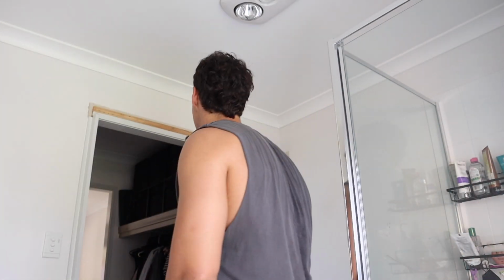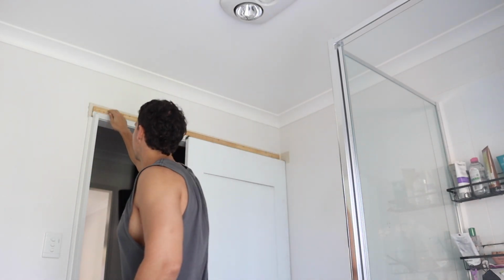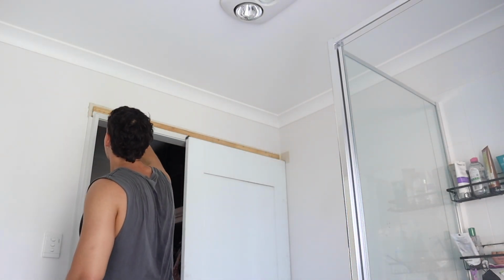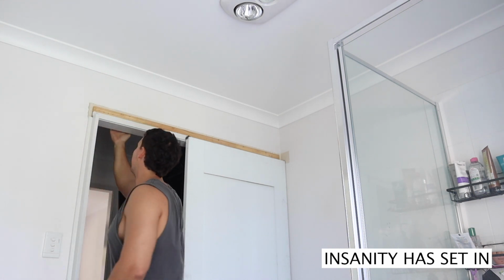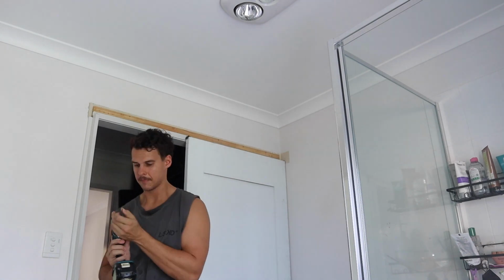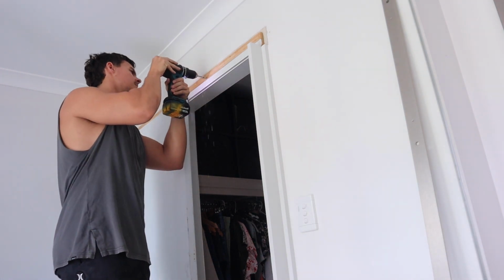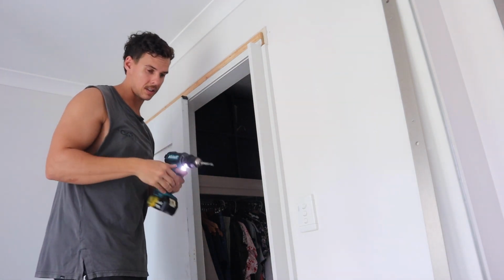This is harder than I thought it was going to be. I think I've got to extend this, I've got to extend that. So this wood trim kind of acts as a bit of support. You just go longer. But I'm going to drill through that. That's a ripper sign, that's good.